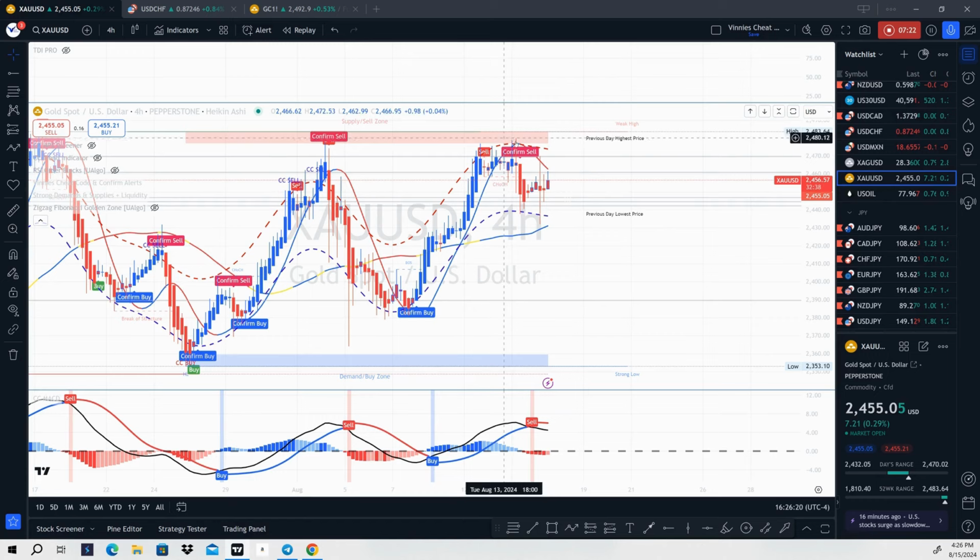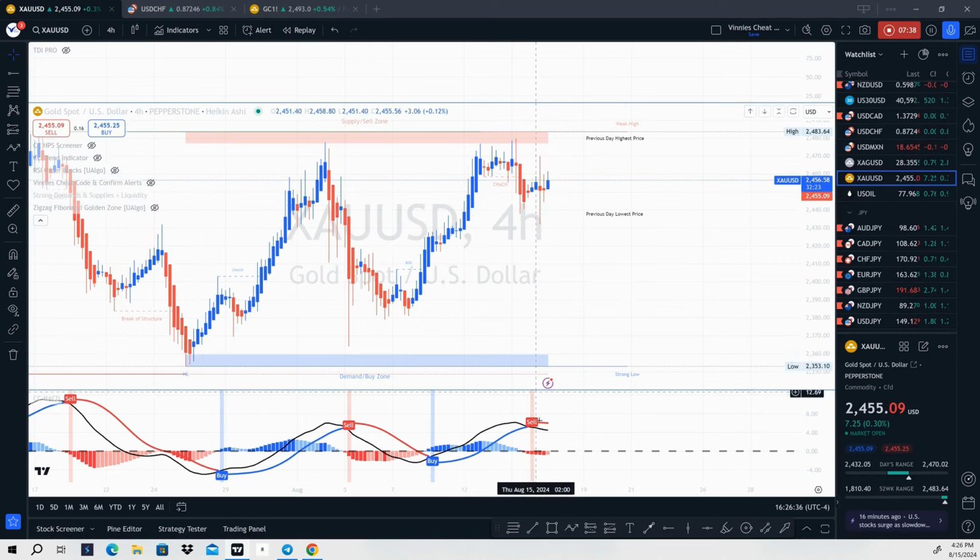Price was outside the band, cheat code sell signal, right? 4-hour signal, 1 hour break and retest. Price broke, we got our confirmation sell, and then today price pulled back for a retest, and the 4-hour told me to sell gold. So that's exactly what we did today.